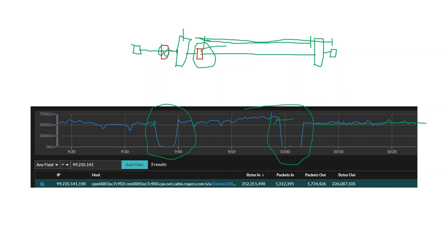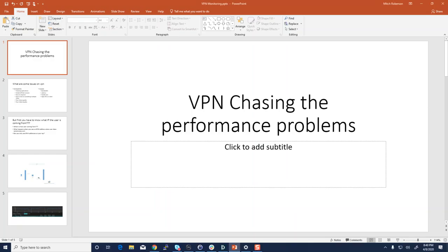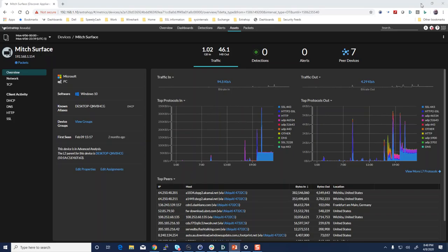Having the ability to look at your wired data on the inside of your network and on the outside of your network does pay off. This is one of the reasons I like wired data: I can find these things, and oftentimes I can find them pretty quick. Something to think about as we move through this, but I'm going to go back to showing you some of the steps I used and some of the tools I used and some of the ways I was troubleshooting some things.